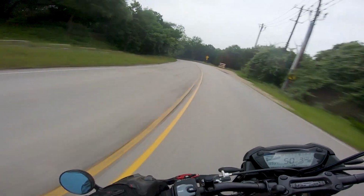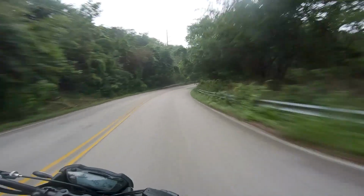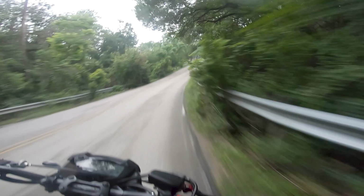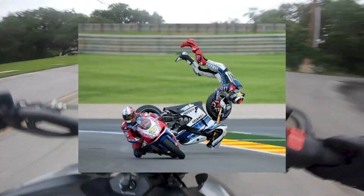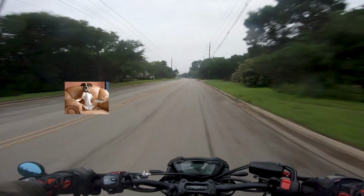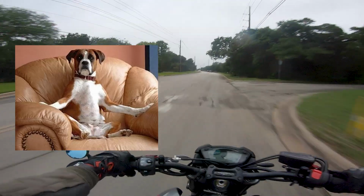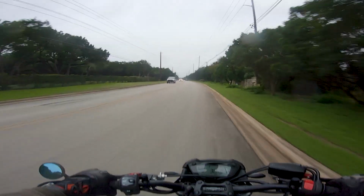Quick tip: if you experience a tank slapper, the best thing to do is roll off the throttle and hold the bars loosely. Clamping down on the bars trying to stop them from wobbling just sends all the force down to the tire and then to you high siding. Remember guys, the bike wants to stay upright. It is a gyroscope. It wants to stay upright. Don't fight it. But let's talk about how to avoid it altogether.